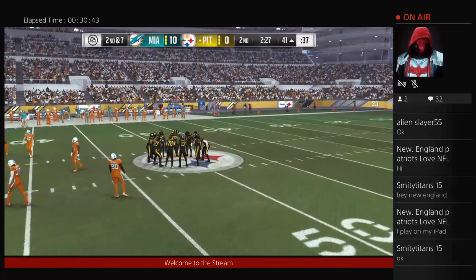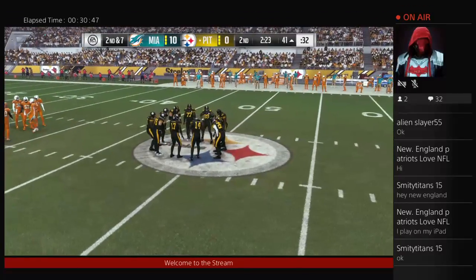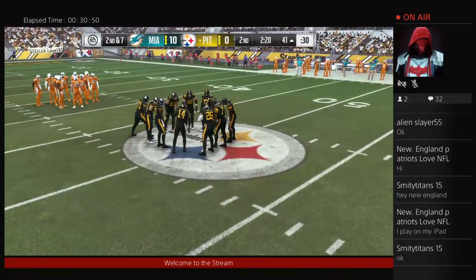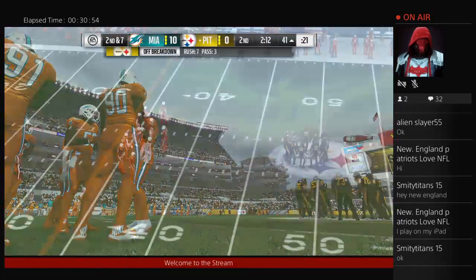Some of the most unselfish players on any football team, defensive tackles, because we ask them to just eat up blocks, allow other people to make tackles. But when he can make a play himself, as we just saw there, that's a big day.